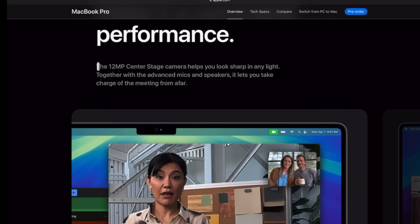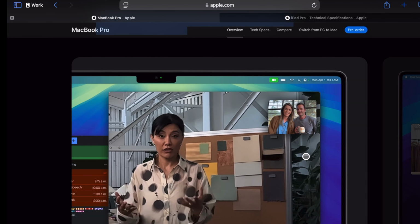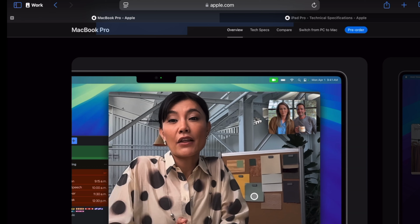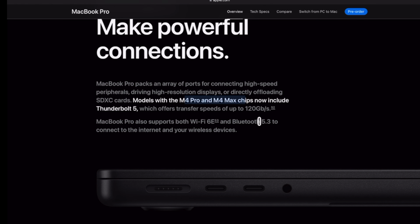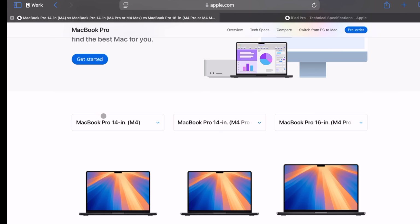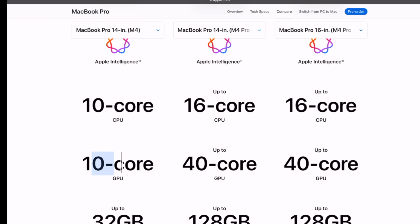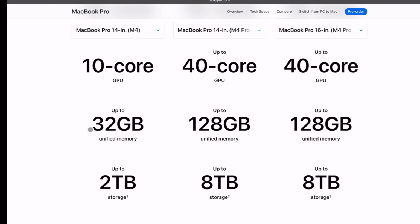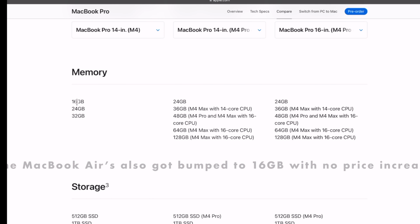They also got that 12 megapixel Center Stage camera upgrade that the iMac got, which gives Desk View as well, and the Center Stage capability where it's keeping you in frame constantly, which is really nice. Same mics, same speakers, and the Pro and Max chips came with that new Thunderbolt 5, like the Mac Mini, which is great because that's just a better technology in general. But yeah, this 14-inch baseline M4 MacBook Pro is honestly a lot better than it used to be. It's got the full unbinned 10-core CPU, 10-core GPU, can go up to 32 gigabytes of memory, great media engine encoders and decoders here, and it starts at 16 gigabytes.